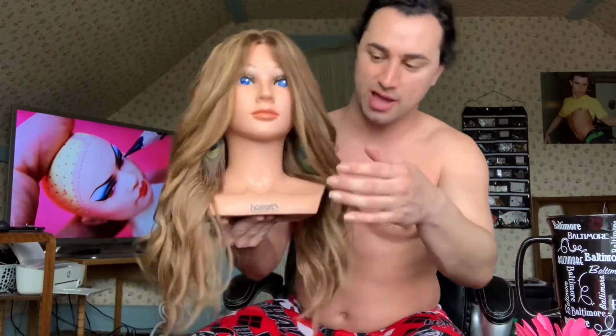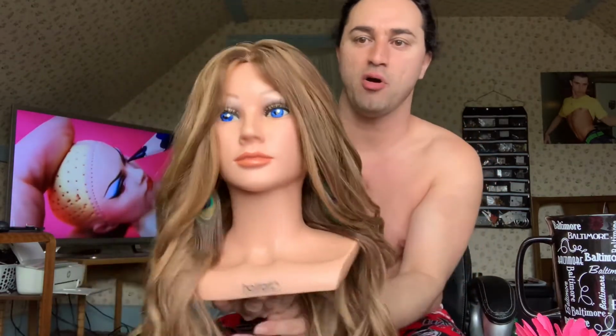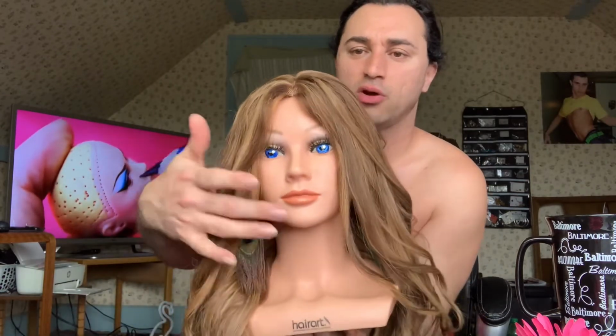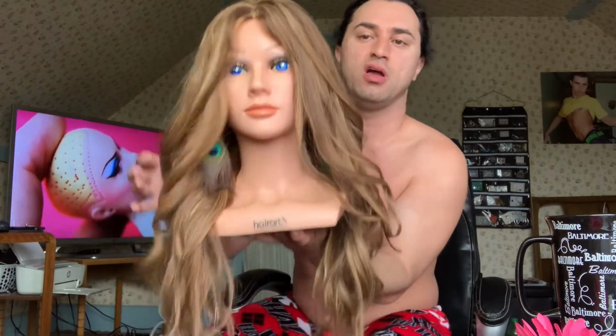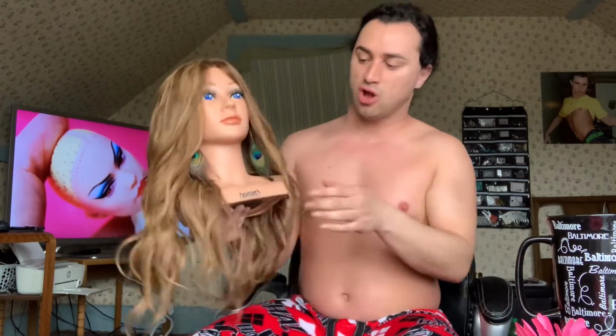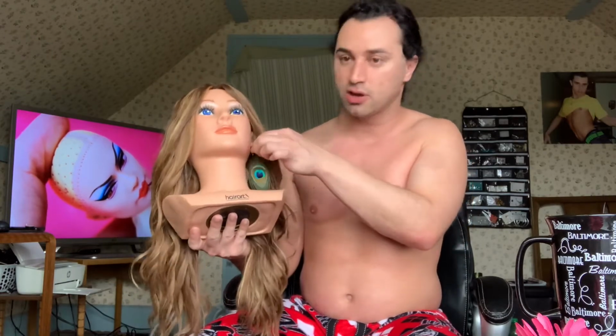This is my Talia Ghul. I have peacock earrings on her. I painted her eyes with nail polish. I don't know if I put lashes on her. I think I just put mascara on her. I need to put a lip onto her. She does not look at all like Talia from the Batman cartoon. I know, that's what I was wanting to go for.